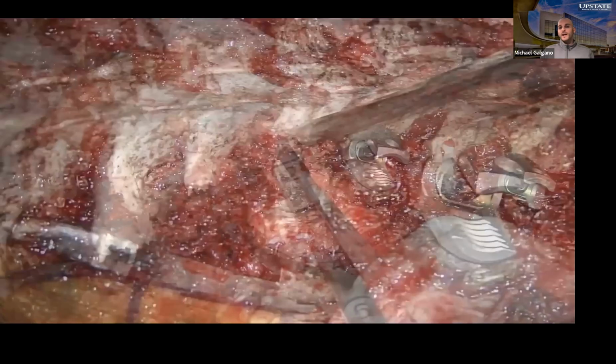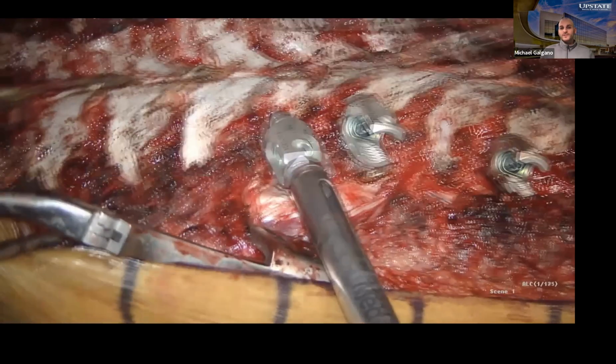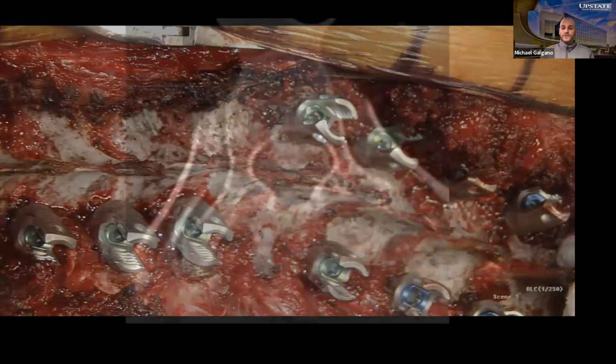Gotcha. Okay. So no, it's not cheating. I think early on in your practice, like me, you want to get your confidence up. You want to make sure that you could do these the traditional way. And honestly, I didn't train with navigation, so I'm very comfortable freehanding these.